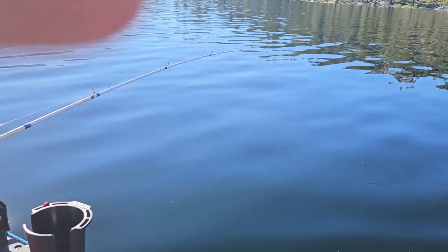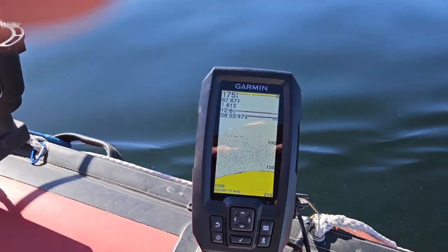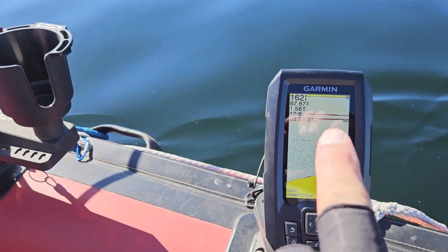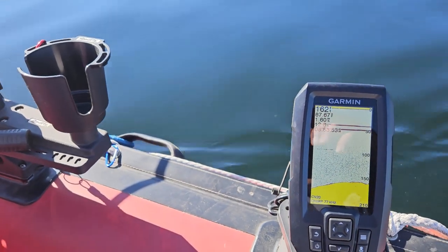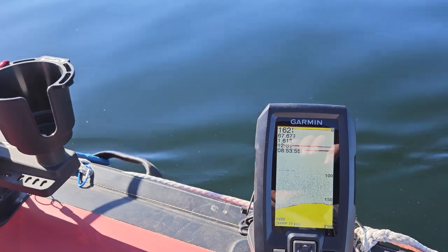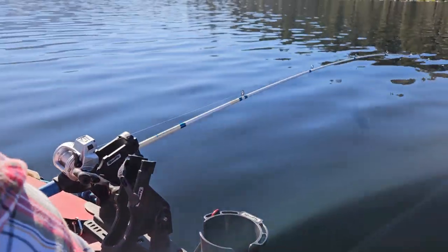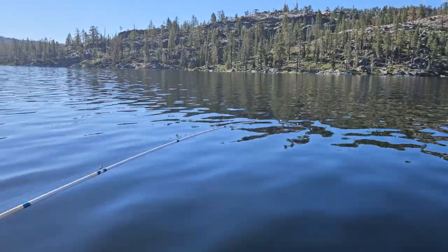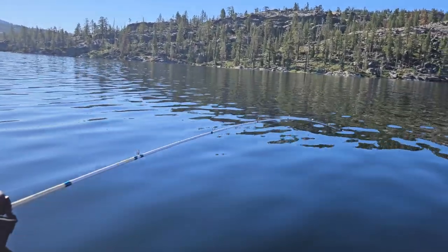Outriggers are working good. Takes it right down. See these two lines right there? The lower one is 50 foot. That's the pole behind me. The one on top is about 40 foot, and that's this pole. At two different depths.